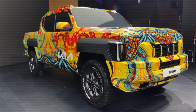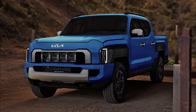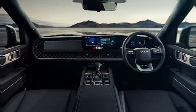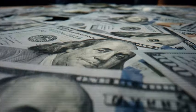So, what's the catch? Well, from where we're standing, there really isn't one. Kia's taken the "you get what you pay for" mantra and flipped that on its head. They're serving up premium features, reliable performance, and peace of mind, all at a price that'll make you think they accidentally left off a zero.